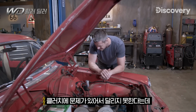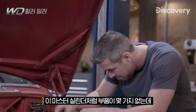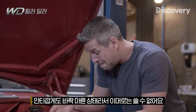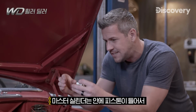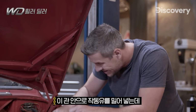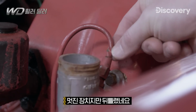Mike tells me there's a problem with the clutch, which on a car like this should be relatively straightforward. Now, it's made up of only a handful of components, one of which is this master cylinder, which unfortunately is absolutely bone dry. There's no way that's going to be working. Now, the master cylinder is effectively a cylinder with a piston inside it. So when you push the pedal, it moves the piston and forces fluid down this pipe, which is also bust. It's got a big kink in it.